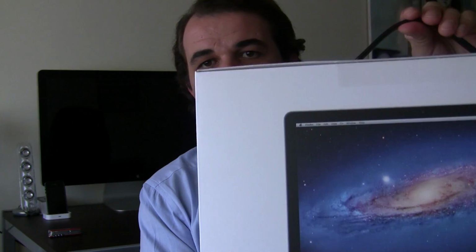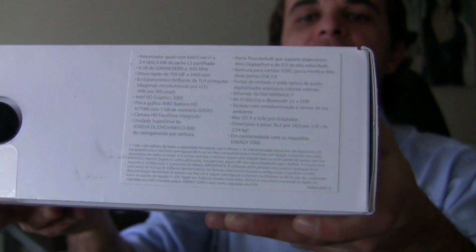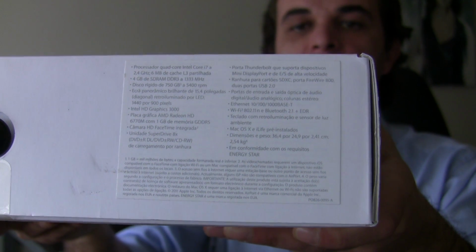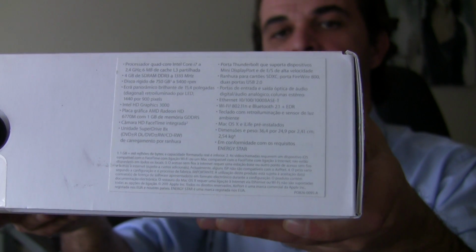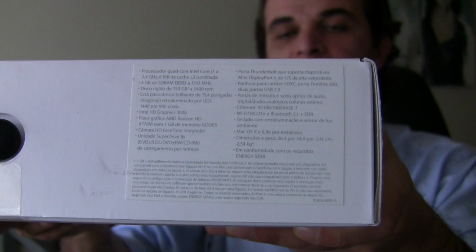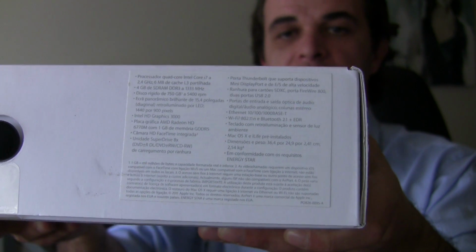I will show you the box. Here it is. Closed, sealed. I don't know if you can see the specs over there. But of course, then I will show you again. Here you have, that's the 2.4 Core i7 MacBook Pro, and all the other specs, the GPU and everything. So this is the top of the line of the MacBook Pro. And I bought it because it was, in fact, a good deal.